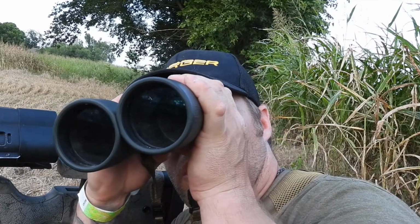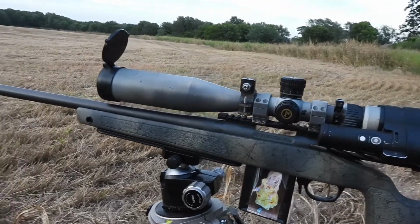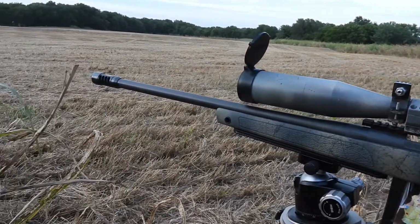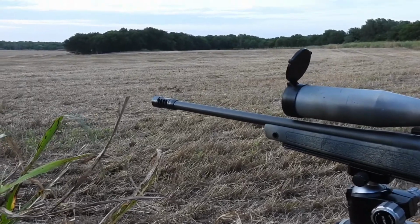Fresh cut field. I didn't even get set up. I just sat down. I didn't have the camera running yet. I look up and that sucker was standing out there. He just got stroked. Check out this rifle. Bel-Air Wilderness Carbon. Look at that.